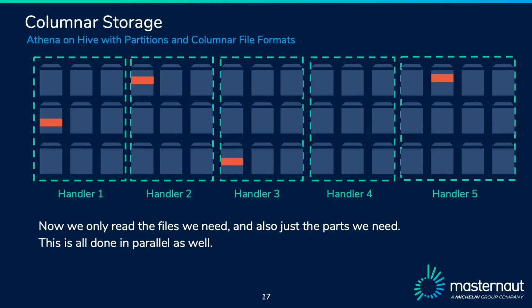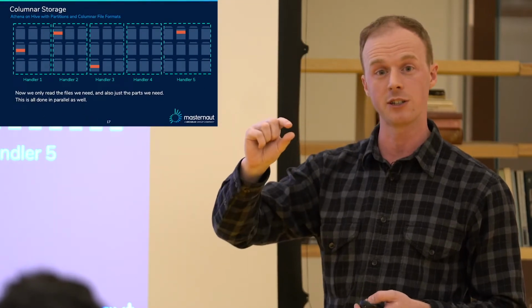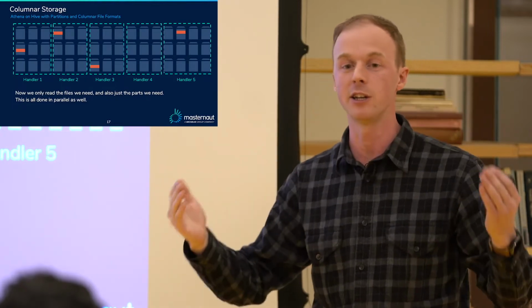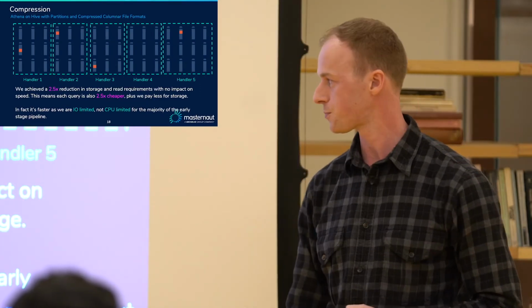Columnar storage, instead of reading the whole file, why not just read the chunk of the file that contains the data you need? If you've made the file in an appropriate way so that you can read that chunk of data in one step, you can do that. You can just start at bytes 1,000,000 or whatever it is, and then read the section you need. And then finally, compression, make it nice and skinny. That way, you have to read and transmit less data between your nodes when answering these questions.